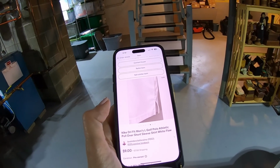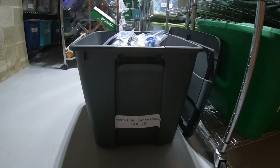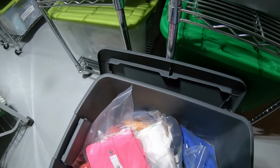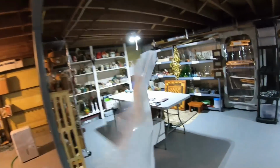Let's go find the men's Nike Dry Fit golf polo. It's in the bin. I have pulled men's polo, jersey, rugby, all of those things in solid. There's no print to the shirt. It is just a white shirt that is Margaritaville. This looks like it here. Nike Dry Fit large men's polo. And that's what it looks like.